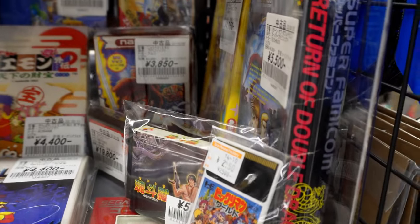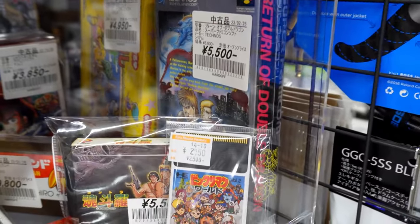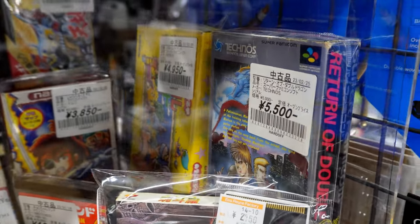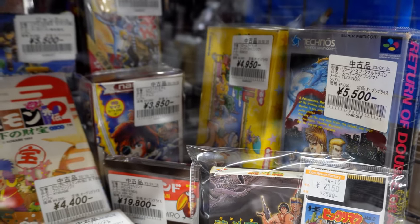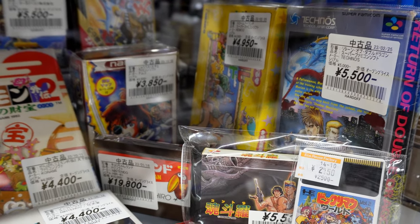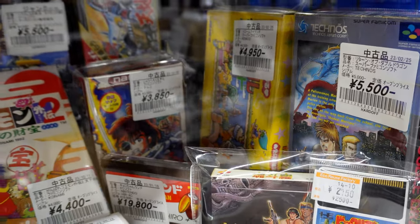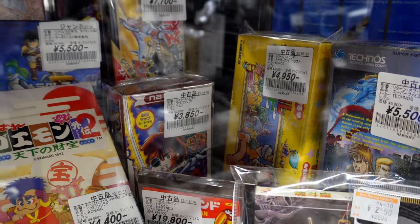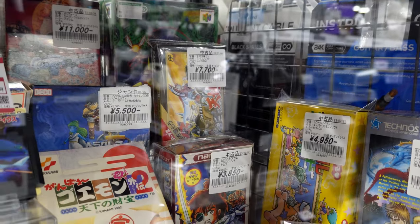Return of the Double Dragon for the Super Famicom, 5,500 yen. It is scruffalized a bit on the corners and whatnot, but that is a Super Famicom game. That's not bad. They've got the, what's that, the Treasure Trolls? Troll Island, Super Famicom soft by Kemco. Was it the Treasure Troll game? Very interesting. Tenchi Kurao for, I believe, the Famicom, 7,700 for that. Majora's Mask.